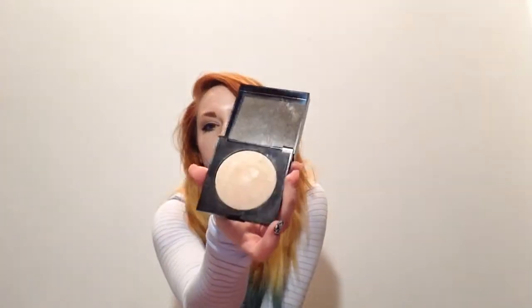It's Laura Mercier, and I really do like this. It is like a little dome shape here. Now obviously it doesn't look as light as most highlighters do. It is a little bit more of a cream flesh tone, but you can see I have it on right now on my cheekbones, so it really does give a nice contour look.